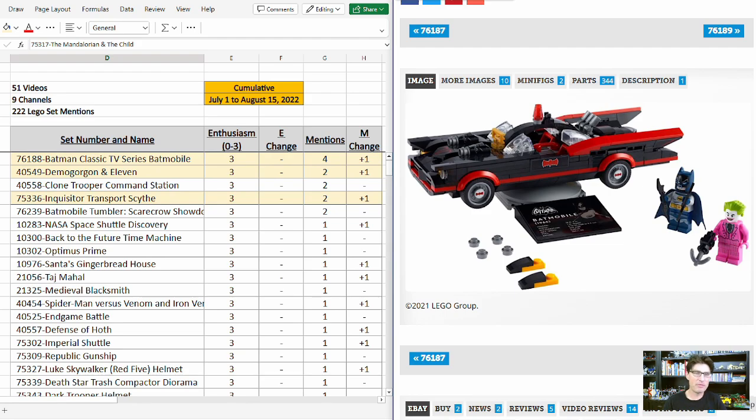So like the July 1st and July 30th video, I will only highlight the sets that had a change of note, and they have the light yellow highlight on the table. So first off is, of course, the top set on the table. It's been in this position for a while now, or since the beginning.